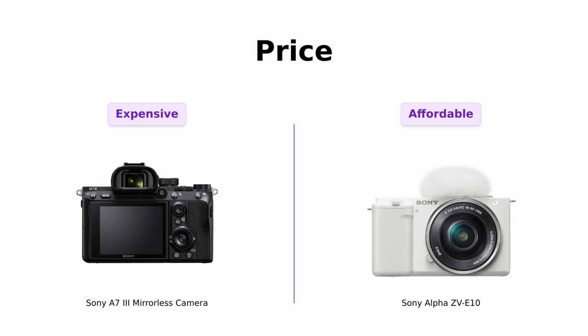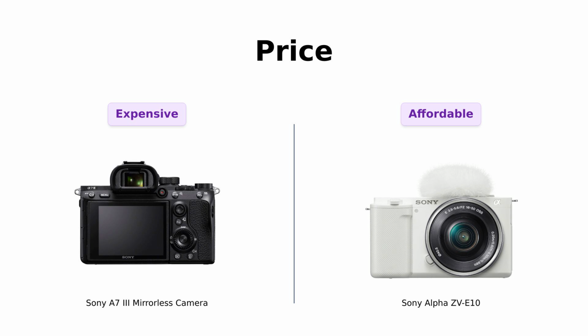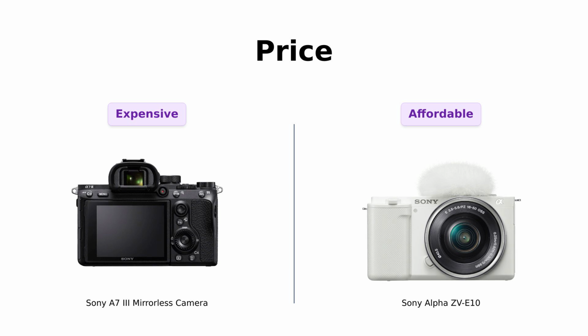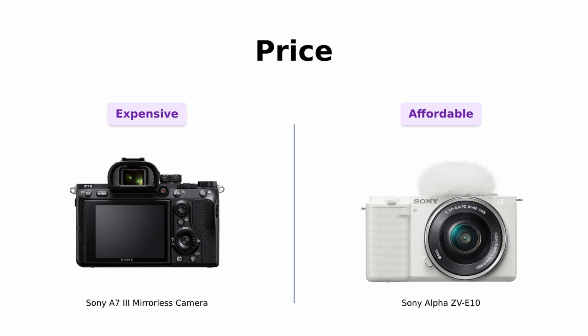On the other hand, the ZV-E10 is much more wallet-friendly at $799, making it an attractive option for those who want quality without the hefty price tag. Reviewers rave about its versatility and how it makes vlogging easy and accessible without breaking the bank.